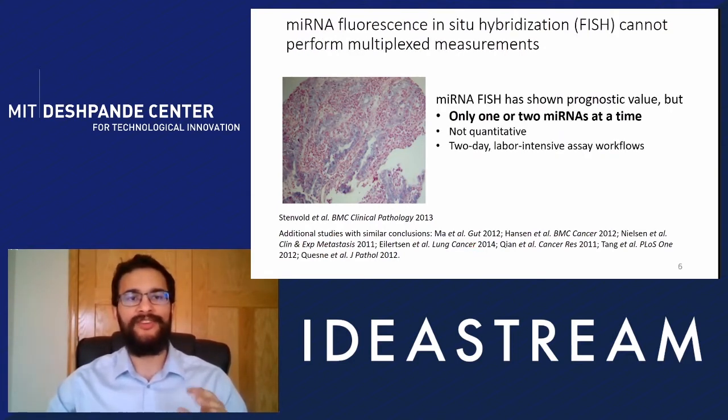Now, all these studies have been done using the gold standard method for making spatially resolved microRNA measurements. This is called fluorescence in situ hybridization, or FISH. The main disadvantage of this technique is that it can only measure 1 or 2 microRNAs at a time.